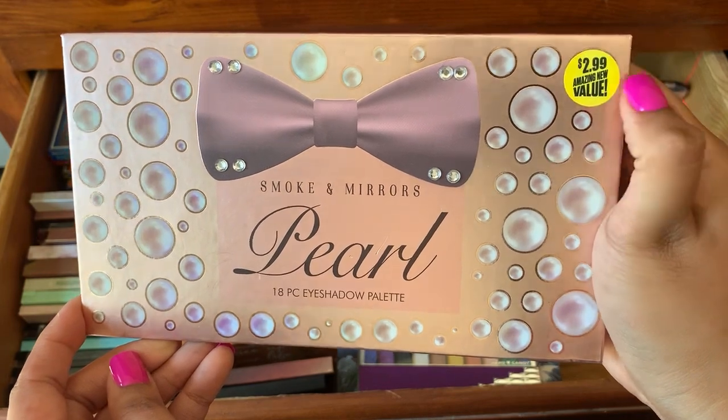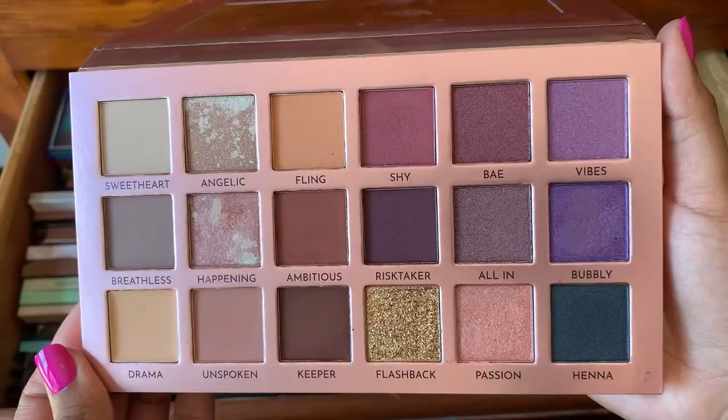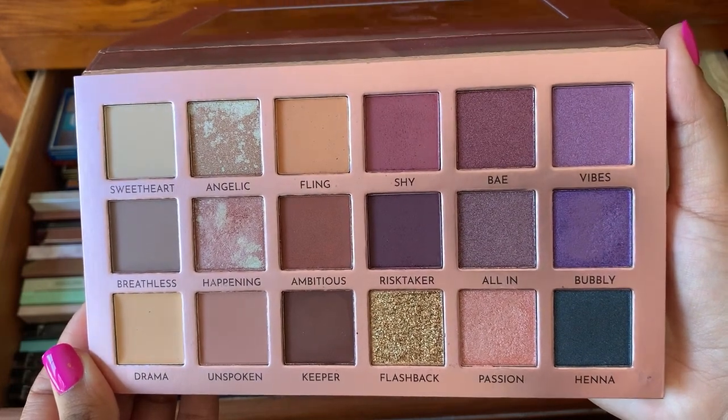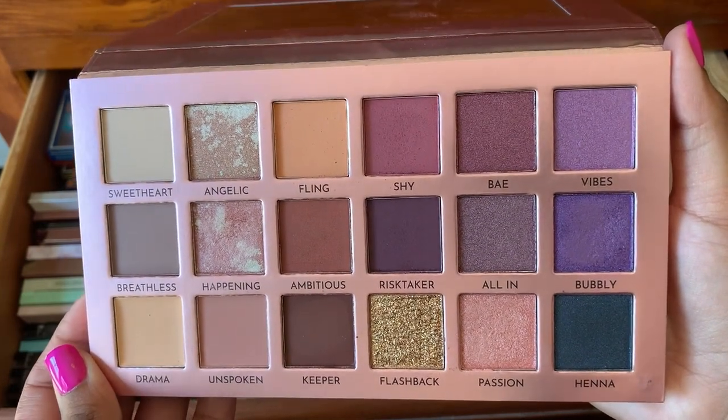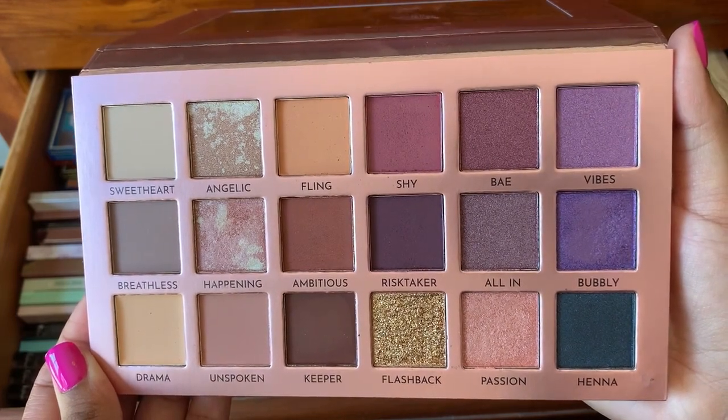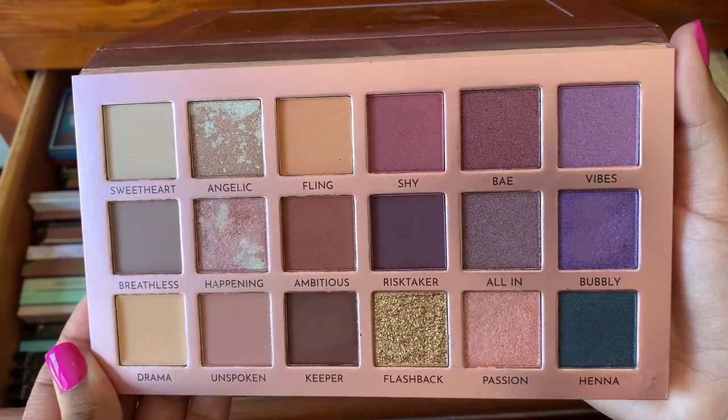Next, I have the Smoke and Mirrors Pearl palette. As you can see, I did purchase this at the 99 for $2.99. I used this palette one time, so I'm going to have to give it another try and see what I think. So I can't really speak on the formula, but I remember it was just fine. It does come with a variety of shadow formulations, so I am going to have to reach for this and see what I think of it.